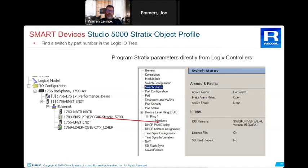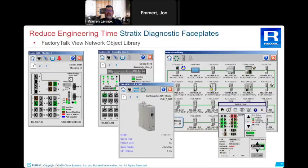The secret sauce behind a Stratix switch is the ability to drop that switch into a PLC program. The protocol behind that is called CIP, the Common Industrial Protocol. What we're seeing here is the programming tree of a PLC. I've got an Ethernet branch, and I managed to find the Stratix 5700 by part number. I've dropped it into my PLC program, and then I have access to all the tags associated with that switch. And that gives me the ability to start creating screens.